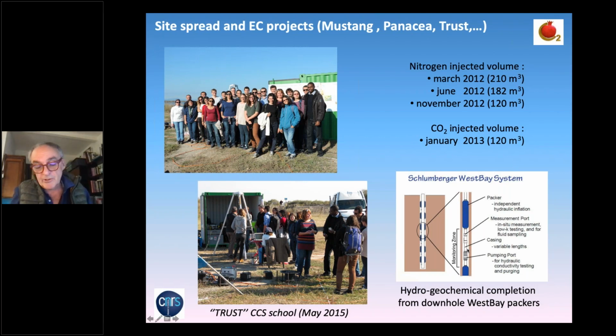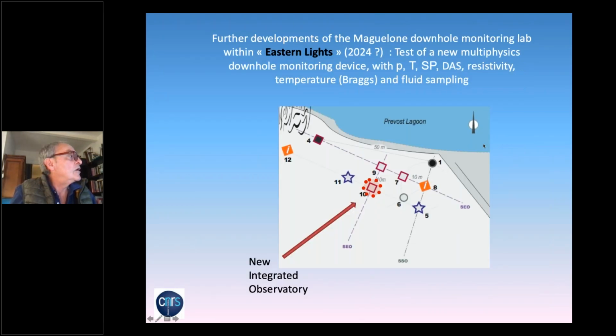So the site was used at the opportunity of a CCS school that we gave in 2015 as part of the Trust project, where we made a demo of all the techniques being deployed together. And this was after our different injections during the 3 different projects.